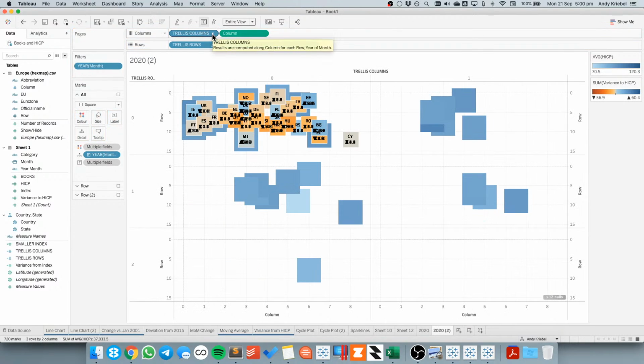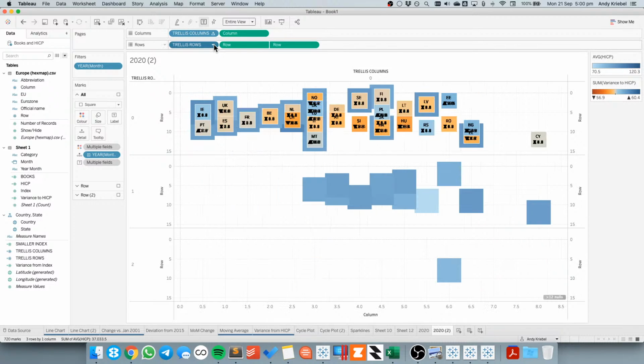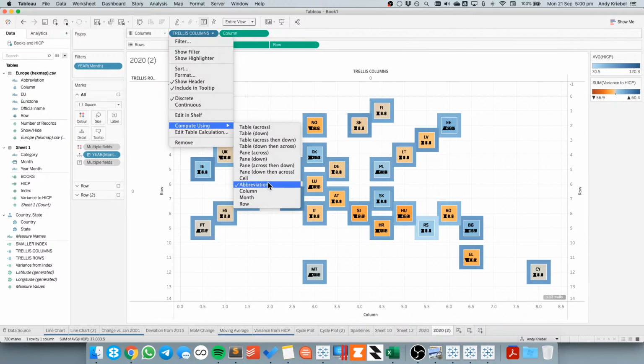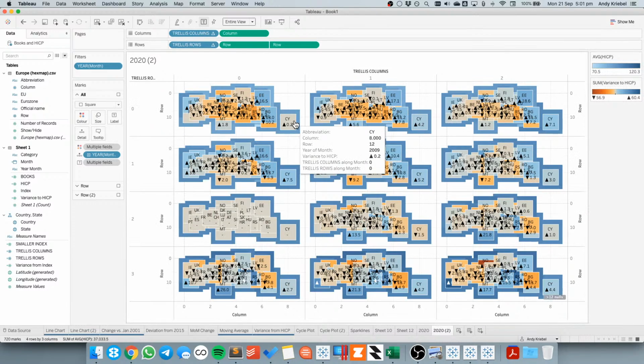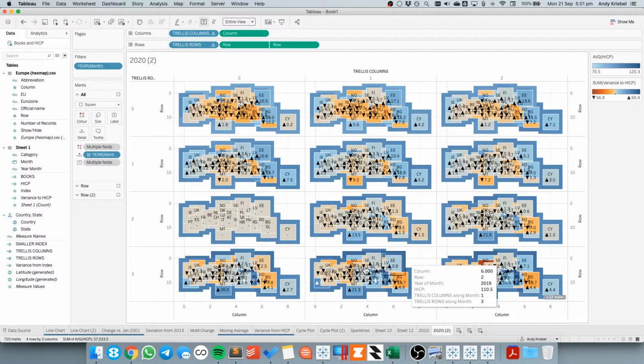And I want to compute them by country, I believe. Compute using, let's see, for us it'd be abbreviation. So hopefully I didn't do that right. Okay, so let's edit this, we want to do it by the month field maybe. Compute using month. Okay, so now what this is giving me is a mess here. What year is this? 2015, 2016, 2017. So is there no data for, because 2015 is the indexed year.